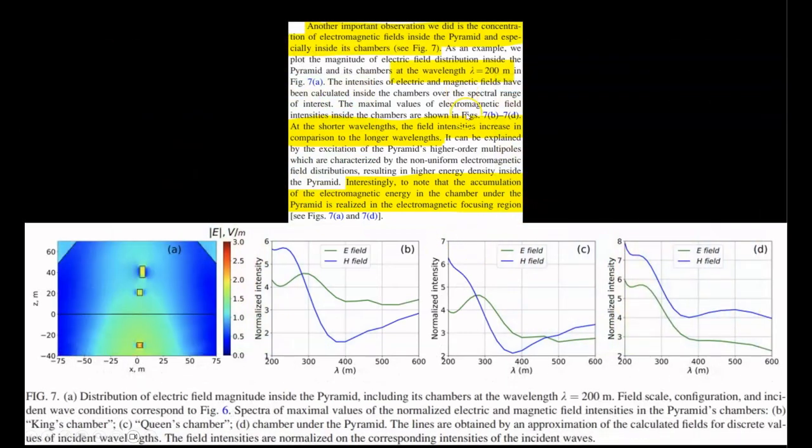And I will quote, "Another important observation we did is the concentration of electromagnetic fields inside the pyramid, and especially inside its chambers, at the wavelength of 200 meters. At the shorter wavelengths, the field intensities increase in comparison to the longer wavelengths. Interestingly to note that the accumulation of the electromagnetic energy in the chamber under the pyramid is realized in the electromagnetic focusing region." And you can see down here at the bottom left that the subterranean chamber also experiences some concentration of the electric field at the shortest wavelength used in the experiment of 200 meters.